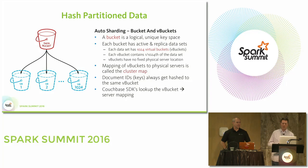So that's just one thing to be aware of: the data is hash partitioned, which makes it really easy to spread the load out among the nodes, but there's also an easy way for us to identify a particular set of data and stream it.